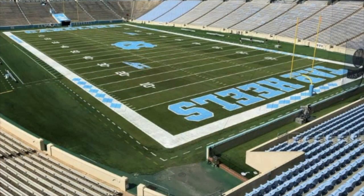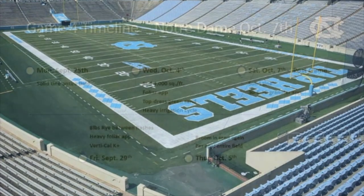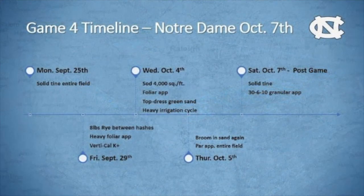Here it is, ready to go for the game again. I think you almost had to be looking for it. I'm sure people came to the game and had no idea that we had done anything to the field. So, we're a few games in now, and we're doing pretty good.